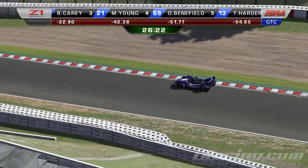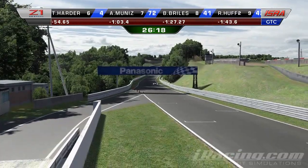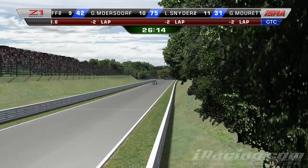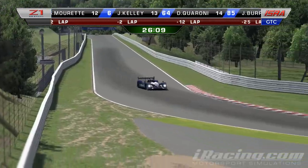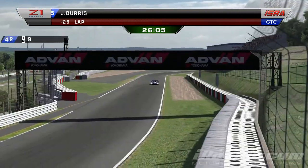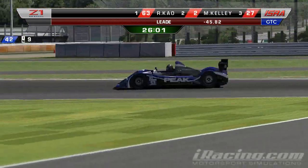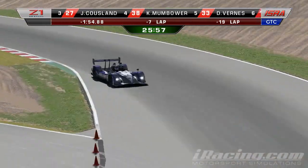Well... Now, didn't we just see Benefield coming out of the pits? No, I think that was my mistake there, because he was trying to catch him up there. I think he might have passed Brent Briles or someone who was in the pits. I wasn't really paying attention. Maybe we just decided to show Troy Harder because we hadn't seen Troy for a bit. That's true, and the gap between himself and Benefield is coming down a little bit. Now it's about 3 seconds, and you can just see Benefield up in front or at the edge of some of these shots. There he is.